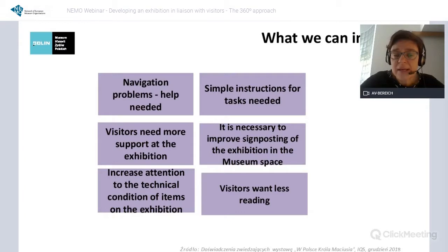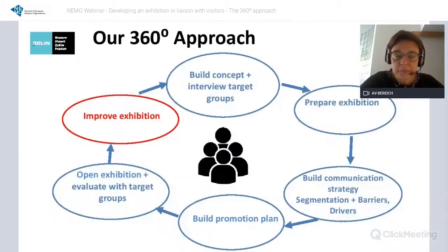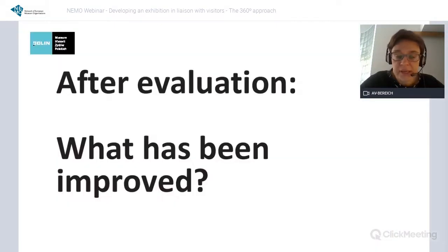many parents were simply a little bit worried. They didn't want to go to the core exhibition, which was supposed to talk only about the Holocaust. So they didn't want to go there. So we really put accent on improving the visibility of this temporary exhibition for families in order to avoid this moment of hesitation. So we come to the final stage of this 360 degrees approach, improvement of the exhibition.